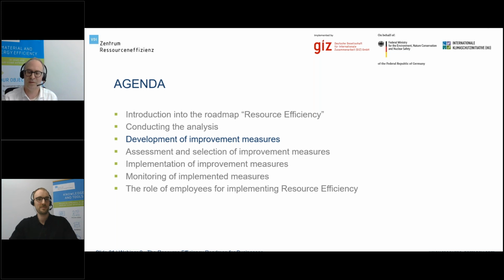Maybe when we jump back to last week's webinar, there we have seen that increasing resource efficiency will lead to a reduction of the costs in the first place. That will help in the first place to increase the competitiveness, but also, if you have a look at the development of new products or resource efficient products, that also makes it possible to open your products to a new market, to new customers that are more ecological, with a higher awareness of that topic.